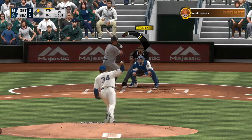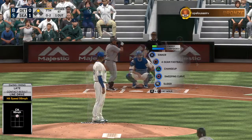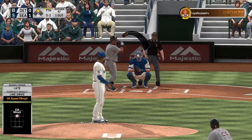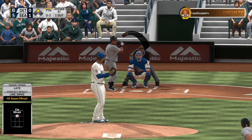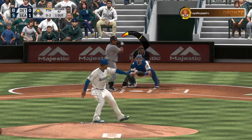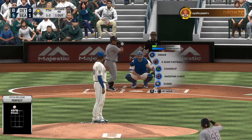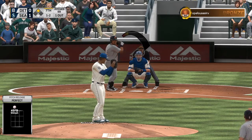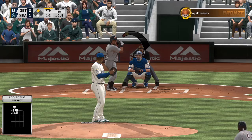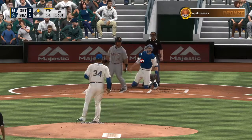Set to deliver the 0-1. Another one fouled off, and he's quickly behind 0-2. Good lead there at second. Here's the pitch. And smart to lay off there as the fastball misses. It's 1-2 now. I like how he wasted that pitch. It was close enough to tempt the hitter to swing, but now you got him thinking, will he come back with another fastball? You got him set up.